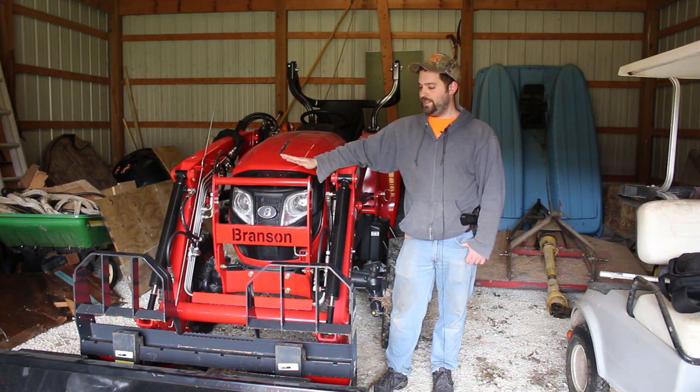So anyway, that's why me and my parents, because this is kind of a group effort here, why we all went with the Branson 3515H. And so far I think it's a good tractor, and I hope it continues to be a good tractor.